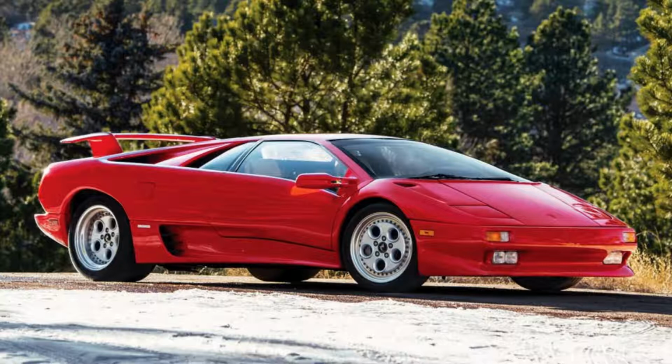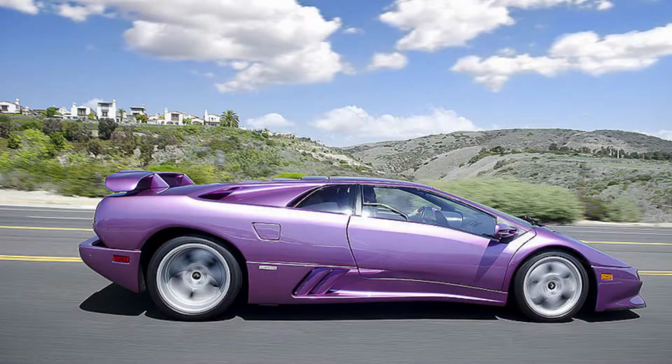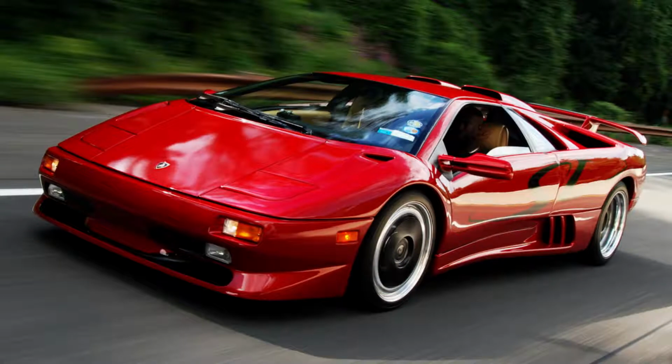The Diablo is powered by a 5.7-liter V12 engine that can produce maximum power of 485 horsepower and 580 Nm of torque. Its power is also enhanced by its computer-controlled multi-point fuel injection. The Diablo can reach 0 to 60 miles per hour in 4.5 seconds. Looking at the weight of cars back then, this makes Lamborghini's craftsmanship so remarkable.